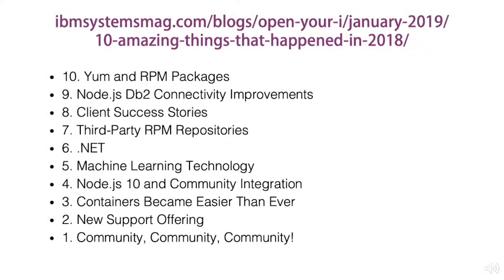The number 10 thing was the Yum and RPM packages, and that was quite incredible. It allows us in the community to grow our PACE and OSS applications on IBM i without waiting for IBM to do all the work for us. We can bring our own packages, and that was cool.